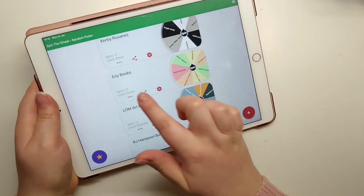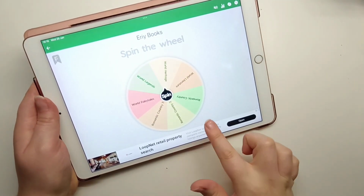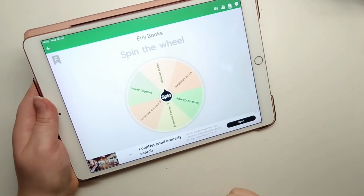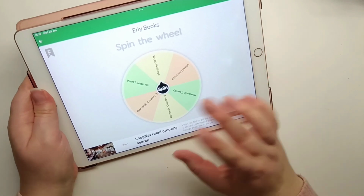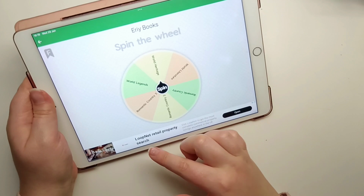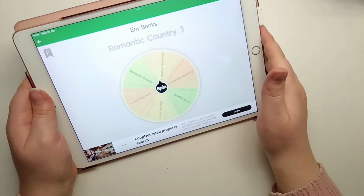Back to the wheel, and we are doing Eriy books next. I have them all written down here. I will remove the Fairy Tales one just because that's a project book for me. I wouldn't necessarily want to do a page in that on top of the other one that I do every month. So I've got all the romantic countries and the 3 World Series books. So let's spin and see what comes up.